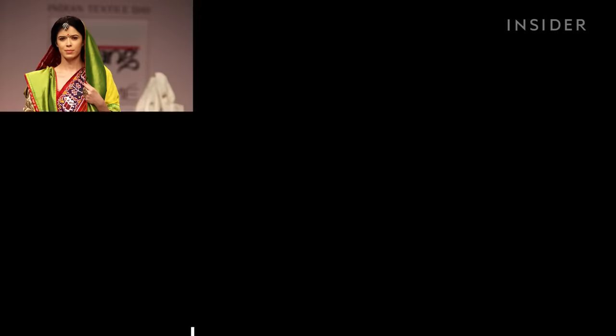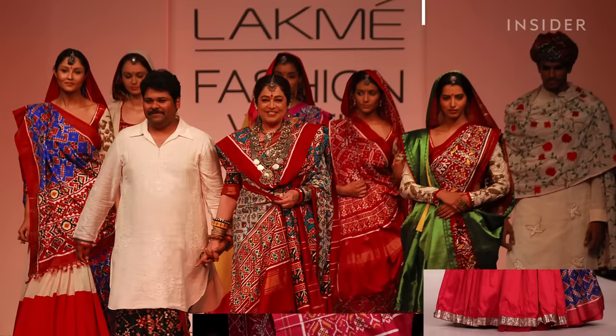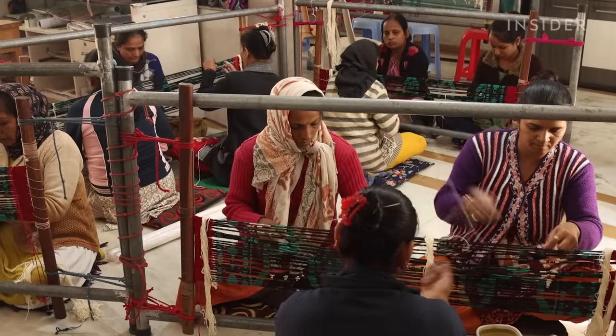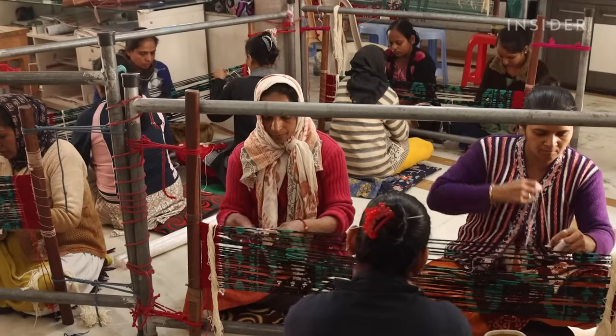Patola House has seen demand for its saris continue to increase as the fabric is getting more attention. Once a dying craft, Patan Patola has been featured in Lucknow Fashion Week. To meet the demand, Patola House employs more than 250 people.